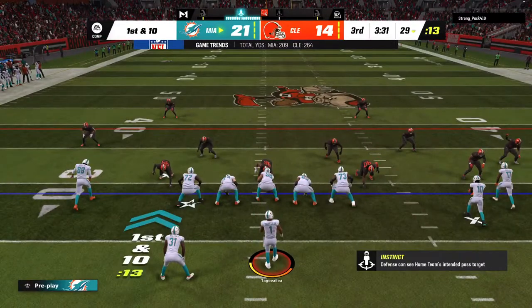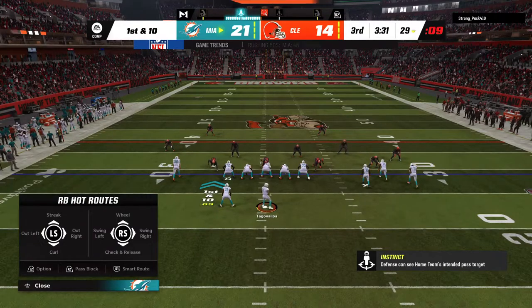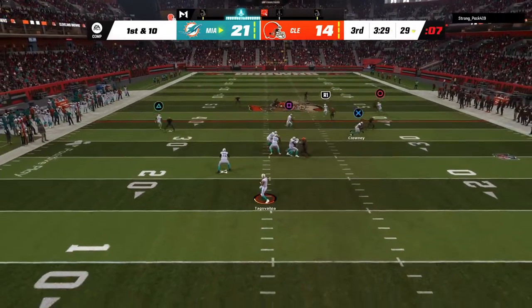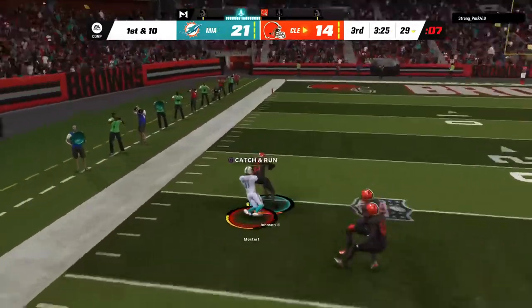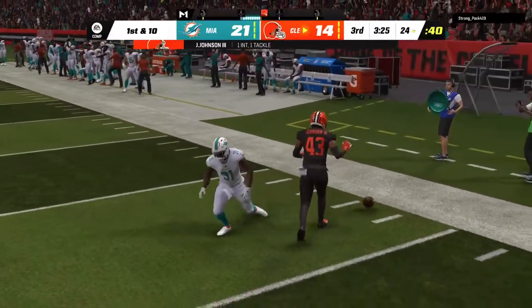Dolphins at the line, ready for their next drive. They were able to extend their lead with an opening drive touchdown here in the third quarter, but that just got matched a moment ago. So we know that what they discussed at the half worked. Now, what are the counters to that, right? You don't. Into heavy traffic, and it's intercepted. Picked off by John Johnson.